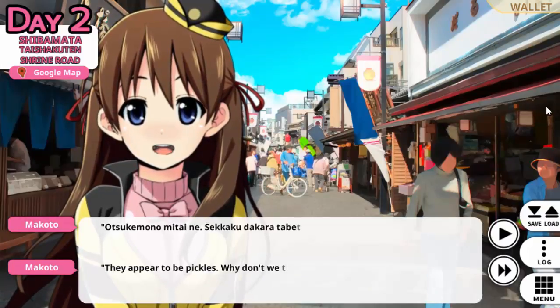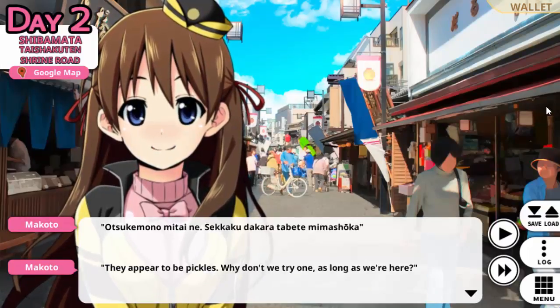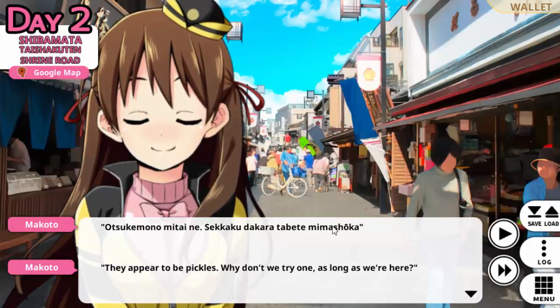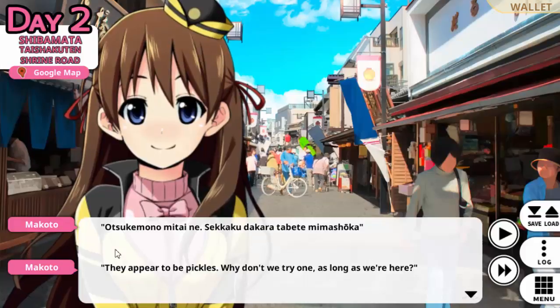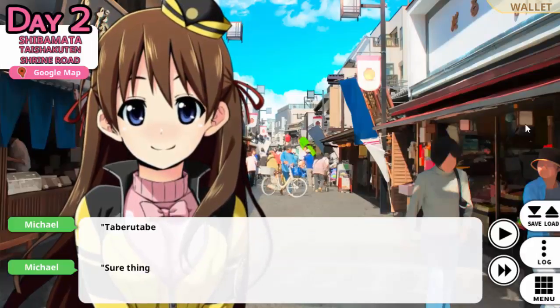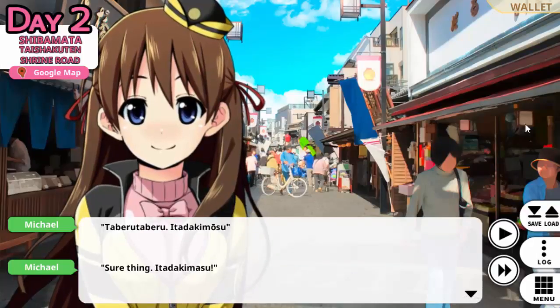Hey, free samples. They appear to be pickles. Why don't we try one, as long as we're here? I'm not sure if I actually know what pickles is in Japanese, and I can't be asked to go over it. Let's continue. Sure thing.